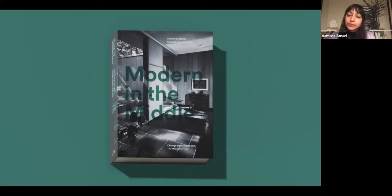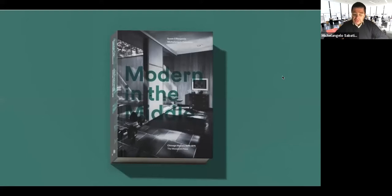The title, Modern in the Middle, assumes three layers of meaning. The most obvious reference to middle relates to Chicago's geographical location in the US. Additionally, the clients who commissioned the modern houses generally tended to be middle and upper middle class professionals who identified with progressive values. Finally, while the chronological arc of our book starts with the late 20s and continues to the mid 70s, the 30s through 60s typically associated with mid-century years do indeed cover a substantial period.